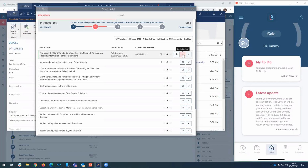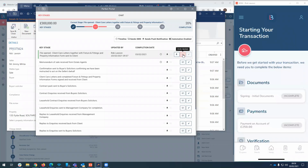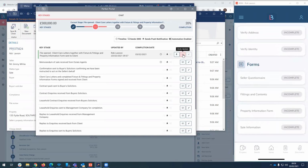So you can really, as a law firm, put your own tone onto whatever updates we send in here. You can see through that, it's thank you for instructing us to act on your behalf. Rob Lawson will keep you up to date throughout your transaction. Today we've sent our client care letters together with fixtures and fittings. So that's a personalized message within there. And now we've got a to-do list within here as well. We can action this. And when we open this, we can see the client's just got a nice onboarding process, nice and simple to complete this journey, really.